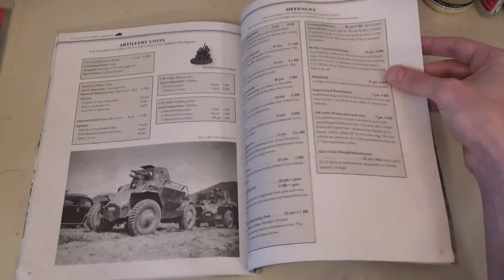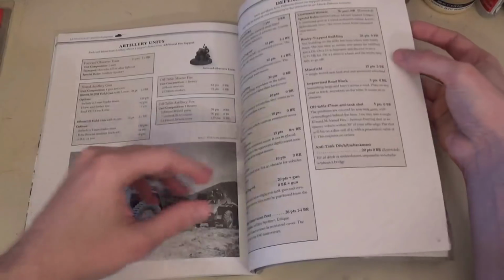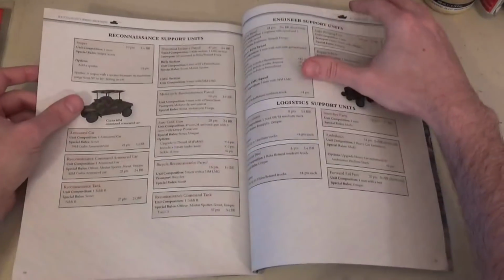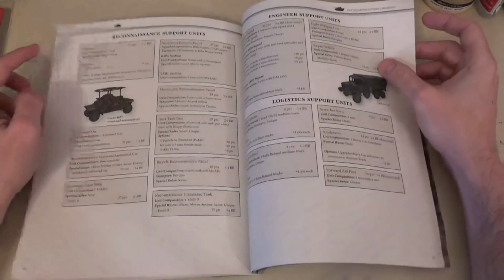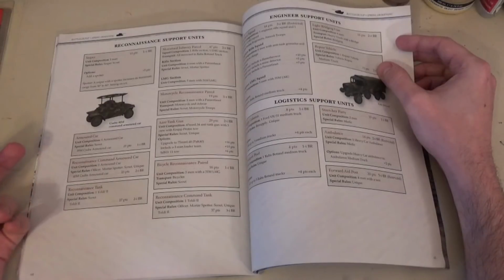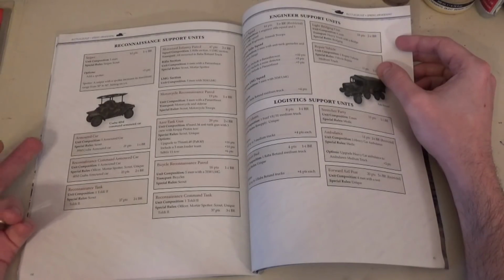So you can dig in and really take on the Soviet horde as they're rolling across Hungary here, and feel fairly confident that you put up a decent fight. Recce support units over here. Obviously, you got the sniper. You're going to start looking into some of the Hungarian armored cars as well. Is it Szaba is how it goes? Like I said, I have no idea.